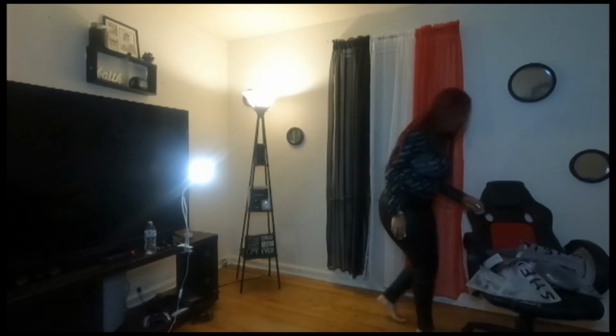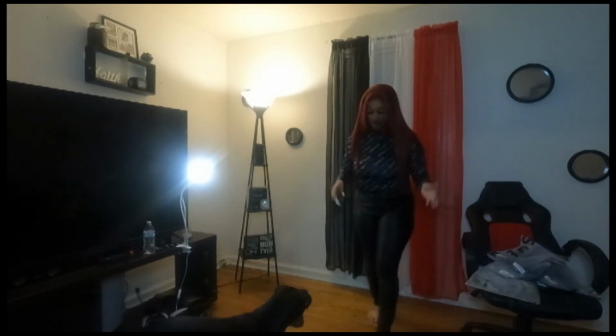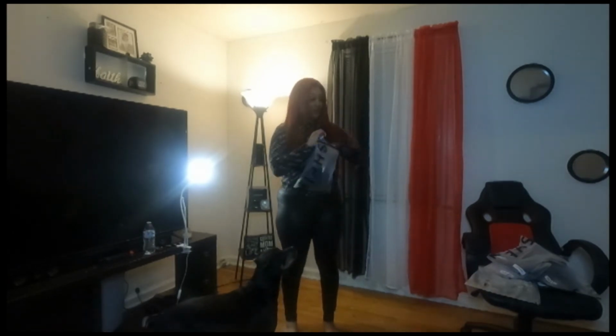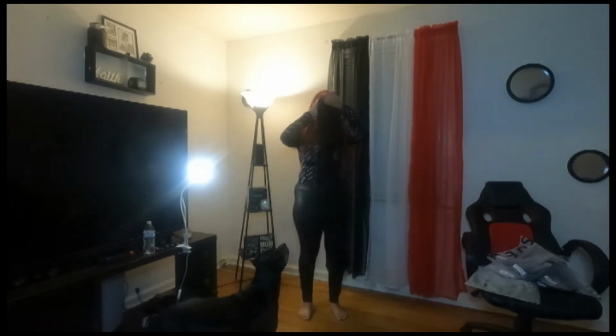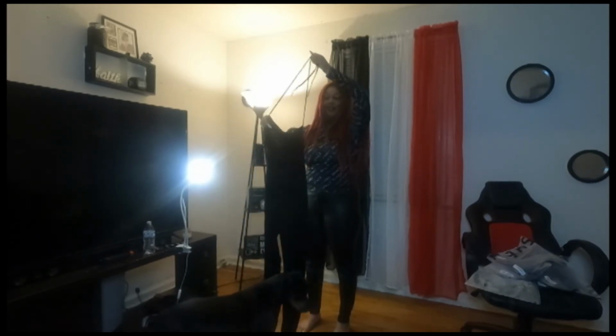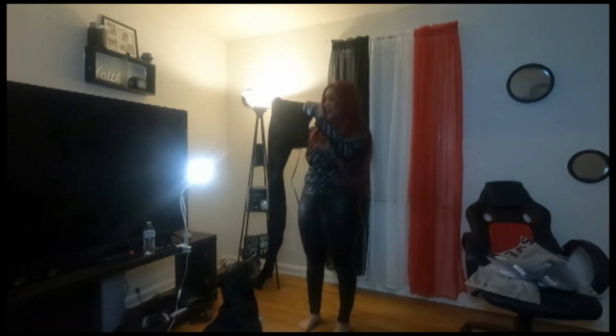Alright, so next item is the SW jumpsuit. Oh, I forgot I ordered this. Oh my god, y'all, I hope it fits. Okay, so this is a jumpsuit. It has a string that goes behind your neck, and the back is out. And it's a nice soft material. So let me go ahead and throw this on.